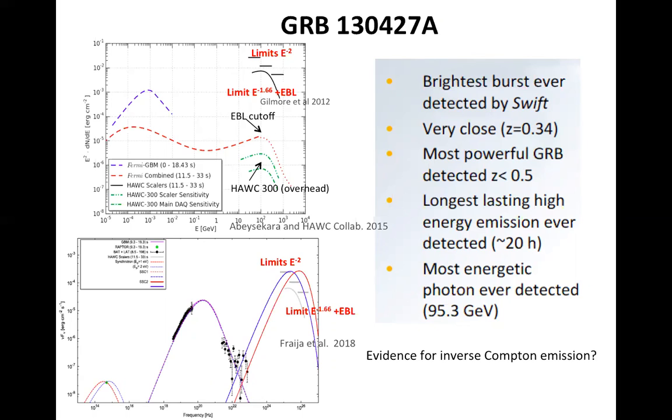Remember that at that moment, HAWC was not completed, so the upper limit is far away. But if HAWC had been finished at that moment, you can see the red and green dashed lines are below the Fermi flux. In other words, HAWC would have detected photons from this gamma ray burst. But with this upper limit, we can do some kind of physics.